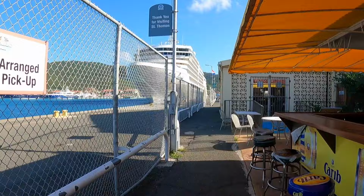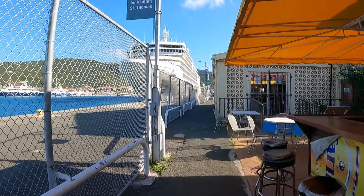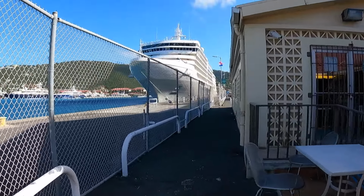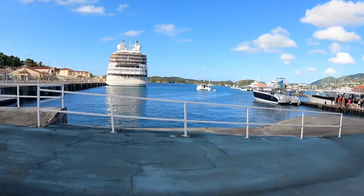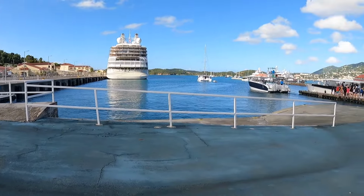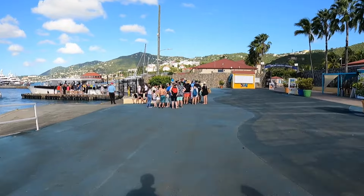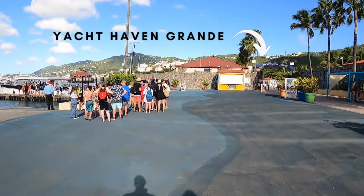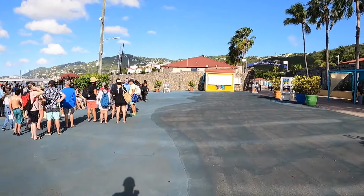To get to the downtown area, you will turn left immediately as you pass through the gated area and keep walking down the pathway until you come to the end and then turn left again. We didn't time ourselves, but I would say it's about a 30-minute walk to downtown and you just basically follow along the water's edge. You will come across a sign that says Yacht Haven Grand. You will want to go through there.